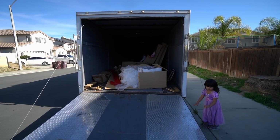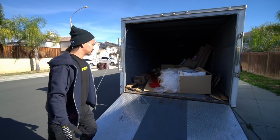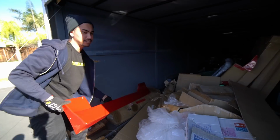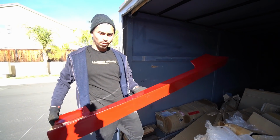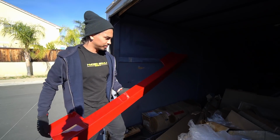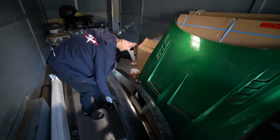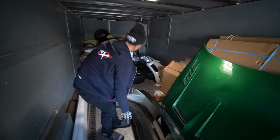Don't mind the trash. I had nowhere else to put this stuff. I bought side skirts apparently like 6 months ago and totally forgot. If you guys want them, $250. They're for S14s. We went a little overboard with the wheels this time. There's just so many good deals.